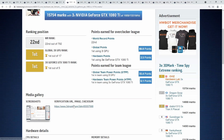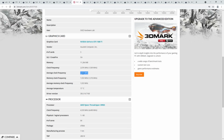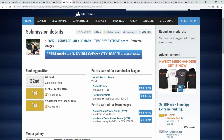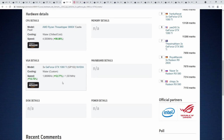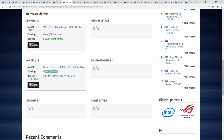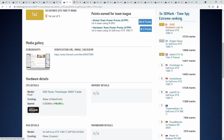Oh, that's a shame, because I wanted to see the average clock readout from 3D Mark. But yeah, so little over 2 gigahertz on the 1080 Ti's, which for 3 of them is pretty impressive. Not all 1080 Ti's will go over 2 gigahertz, even if they are on water cooling. Actually, this is chilled, so I guess that's 2 different water loops. So one ambient loop for the GPUs, and then a chiller for the actual CPU. And 4.55 gigahertz on that Threadripper is intense.